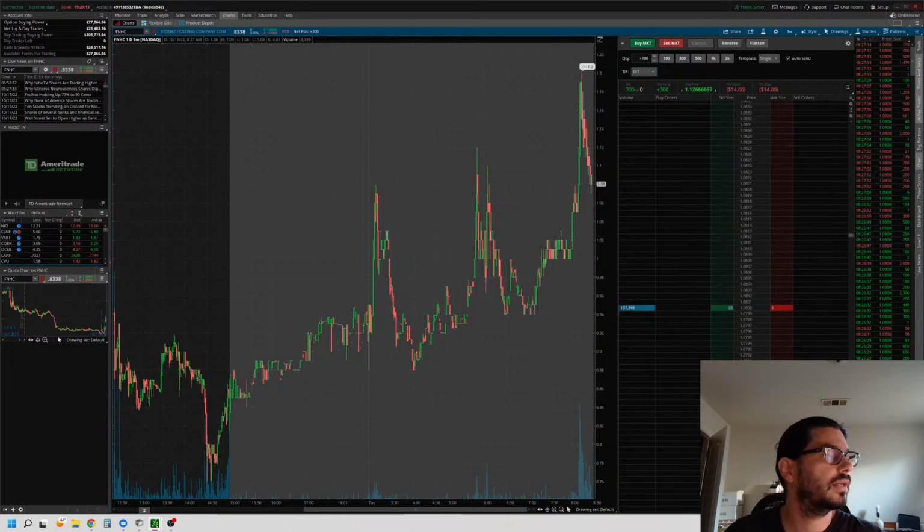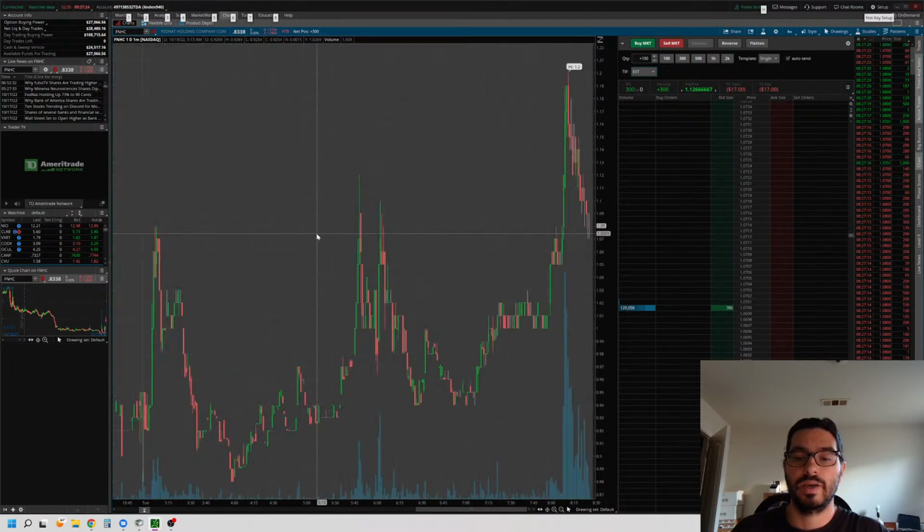ATXI just hit $4. Mind you, the high was 4.20. So it's working its way back up. ZVO has a lot of shares, 35.6 million. It hasn't broken today's high. I would like to see it break the high of 28 cents. But we could see that one really rip.